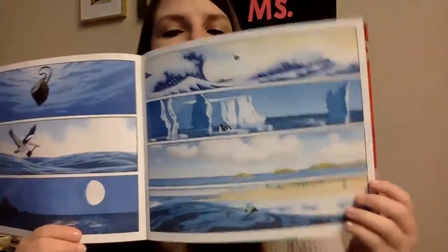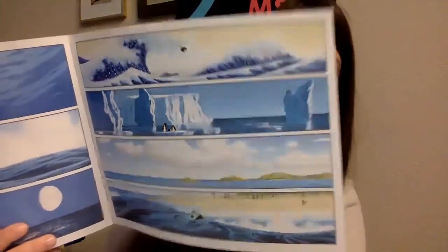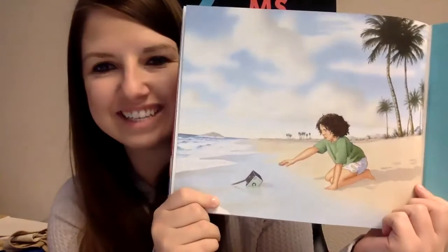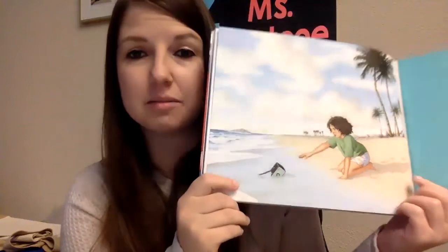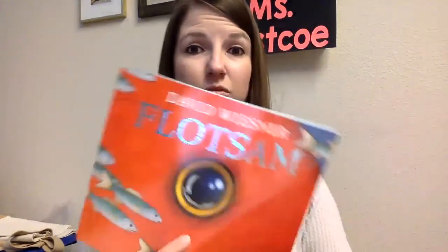And then it washes up on a beach. And what do you think is going to happen when it washes up on a beach? Somebody else finds it. And what do you think they're going to do? Probably the same thing as the boy who is the character in our story. And that's the end of our story. This is a really cool story.